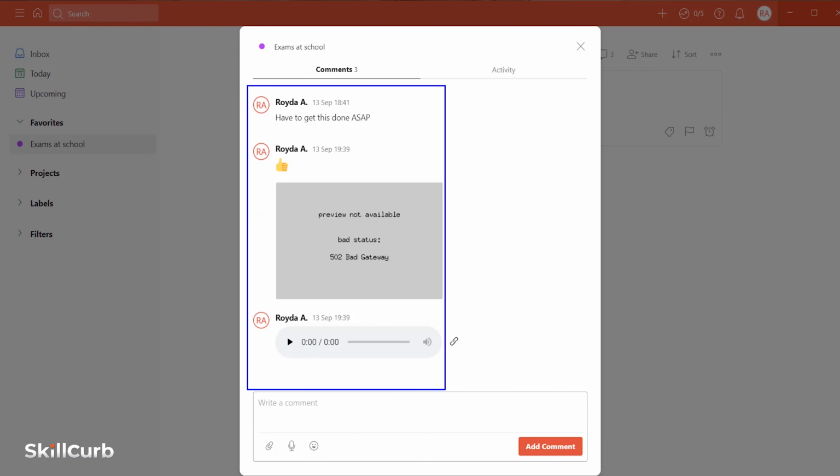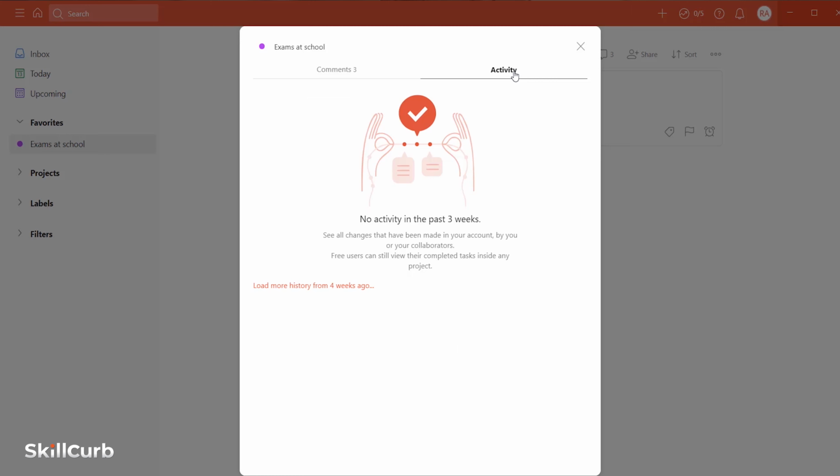Actions history. The second tab you can find here is the activity tab. Here you can find a list of your past actions on this project stored in a time and date-wise order to help you keep track of your actions.